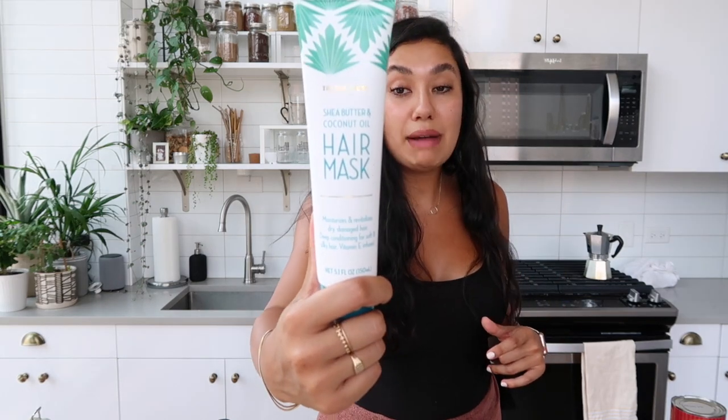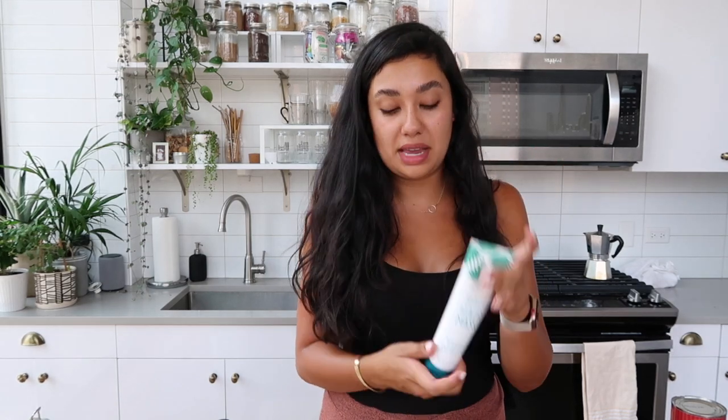This is the hair mask. Trader Joe's hair mask smells really, really good. If you've been following me, you'll know my boyfriend has crazy curly hair, and I'm really trying to soften it because it's really dry because he's a boy and he just abused it forever. And so I'm trying to make it grow in nice and soft, and I think that doing this hair mask once a week on him will make a world of difference because it is a really good quality one.